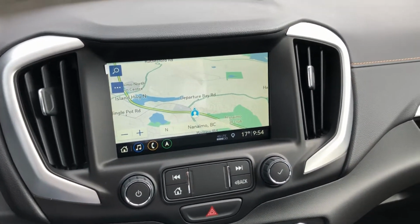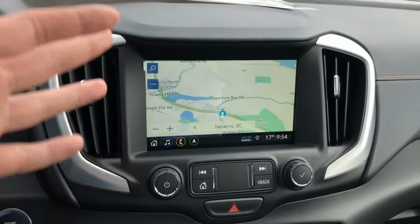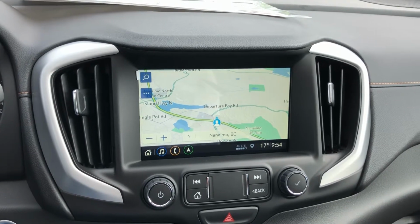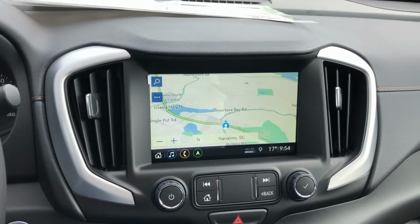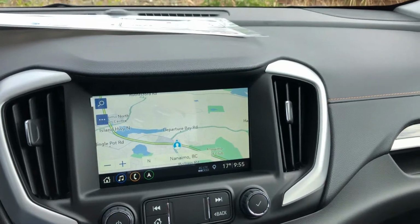pick it up. These new ones also have a subscription-based service that's optional to go with the navigation, called connected navigation. So it'll show you things like live gas prices. It'll learn your common routes. It's similar to the navigation that you would have on your smartphone, whereas it's always connected to the internet. So that's an available feature.